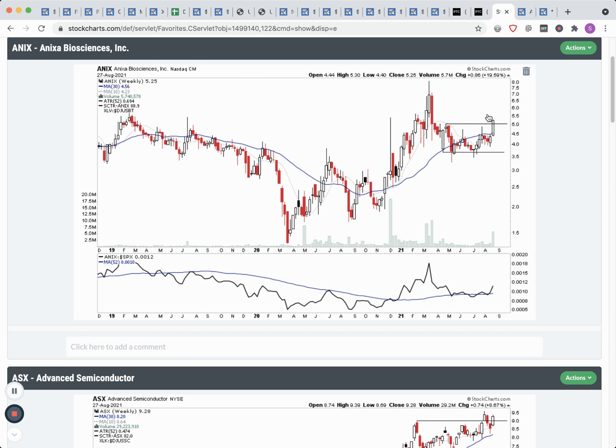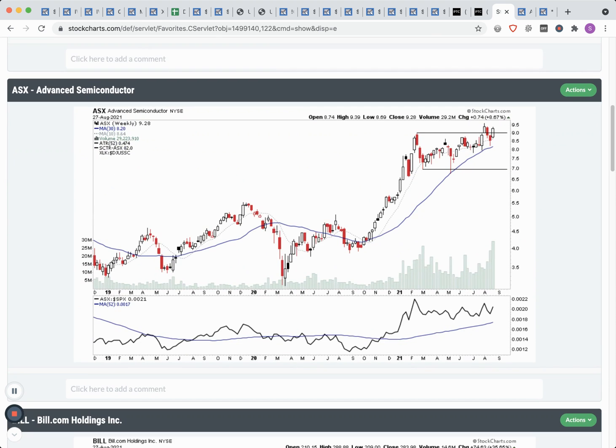We've got ANIX, which had a really strong volume breakout this week out of this range here. So not necessarily a stage 2 breakout, but it was already in a sort of choppy stage 2 advance and pulling back, so it's potentially in stage 3, so it might be making a stage 2 continuation breakout, let's say. You've got ASX, another semiconductor name, again another stage 2 continuation type breakout. You can see it had really strong volume on the week. It did break out about 4 weeks ago and started to move back out again.